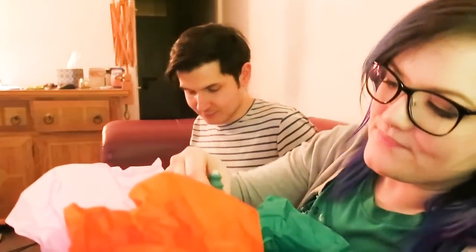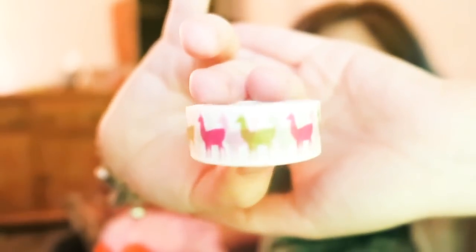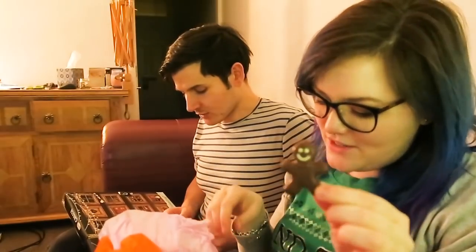Ooh! So we have a tiny Christmas tree pencil. It's got a cute face. I'm just going to do one of these, so it can focus. There we go. I can use it in D&D tomorrow. Whoop, whoop! And some washi tape with llamas on. And then another little gingerbread chocolate man, which I might eat now because we've just had dinner.